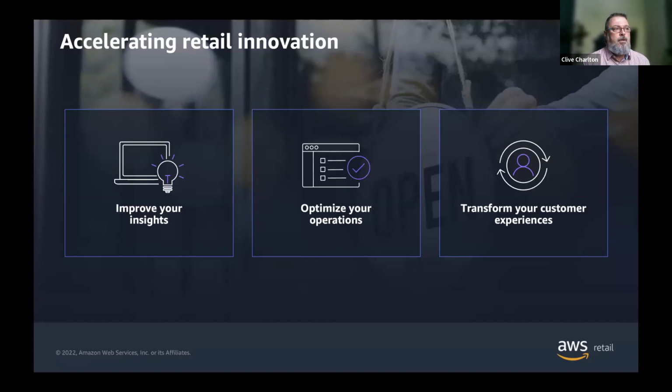So by digitizing retail businesses, you can uncover fresh insights into consumer behavior, enabling you to grow sales and differentiate your business. You can optimize operations to deliver a higher level of service to your customers while reducing costs at the same time. And you can transform customer engagement and drive loyalty with innovations that position your brand as a market leader.